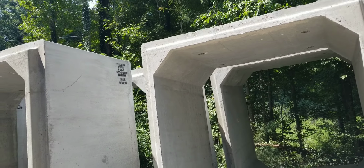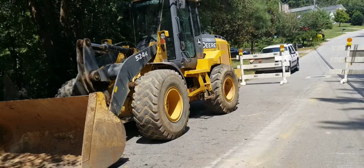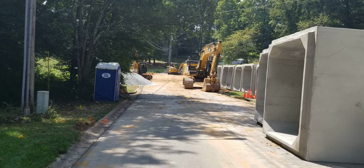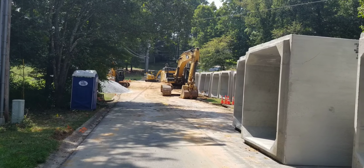So they're going to have this thing buried way across. Anyway, here it is. Quail Hollow Trail. Second rebuild in about 8 years.